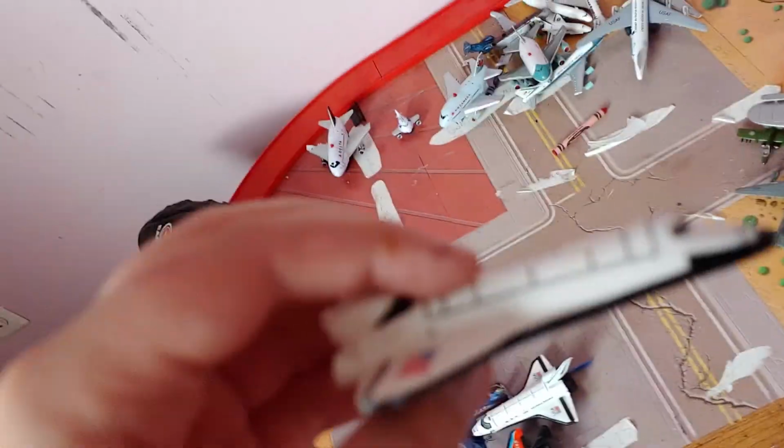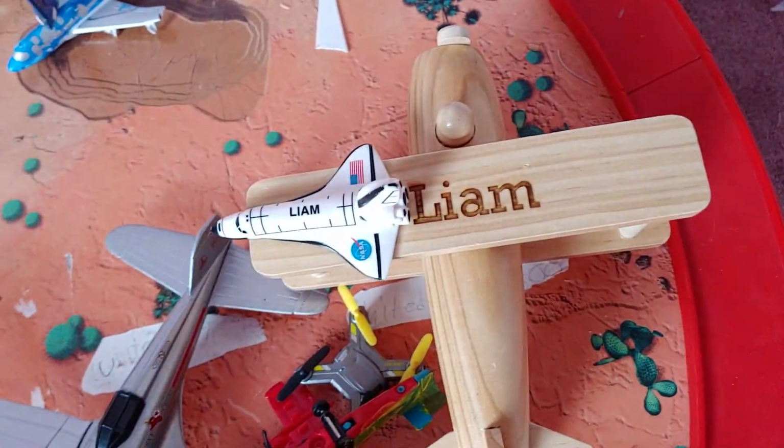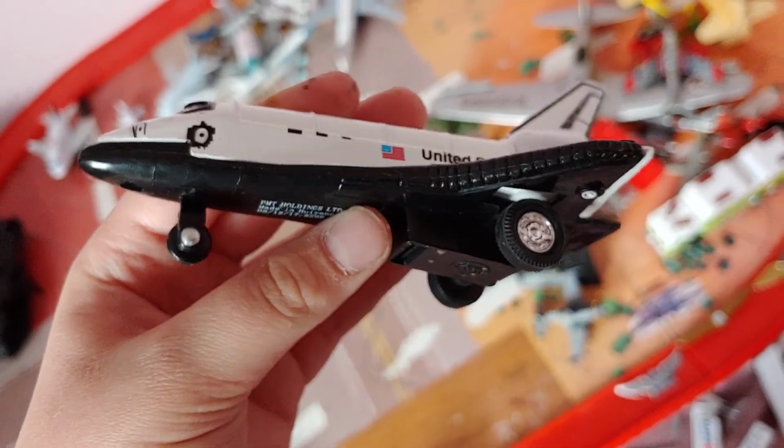Help me. Here's a space shuttle, which I got from Kennedy Space Center, which also has my name on it. So if you add these two together, it looks like Liam. Because that's my name, Liam. Here's another space shuttle, like the Space Shuttle Enterprise, built in 1977. Hey, Sonic's feather from the Sonic movie.